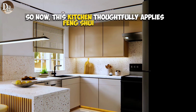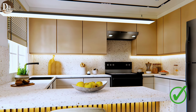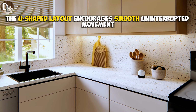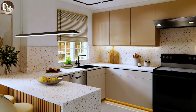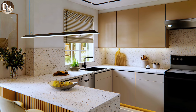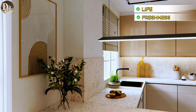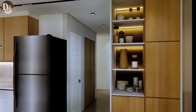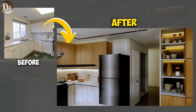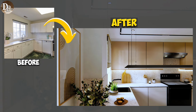So now, this kitchen thoughtfully applies Feng Shui principles, resulting in a harmonious environment that supports health, wealth, and productivity. The U-shaped layout encourages smooth, uninterrupted movement and defines clear work zones, allowing energy to flow freely throughout the space. Incorporating natural elements like wood tones, greenery, and even fruits on display brings a sense of life, freshness, and nourishment, vital qualities for the kitchen in Feng Shui. Aesthetically, it's a perfect blend of sleek modernity and subtle elegance, making it a space you'll love to be in, both practically and energetically.